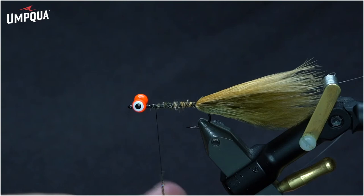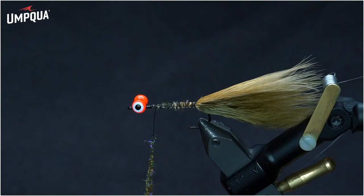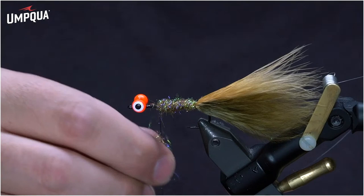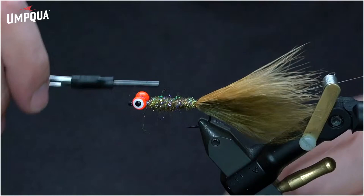You could also throw a dubbing loop if you wanted to. I don't feel that the durability is needed at that point just because you have some hackle and a counter rib going through it, but some would argue it's even faster than doing a big loop like this, big old noodle like this. So whichever you prefer is fine with me. Just need a little bit more on there. And then we just need to leave a little bit of space behind those eyes there.